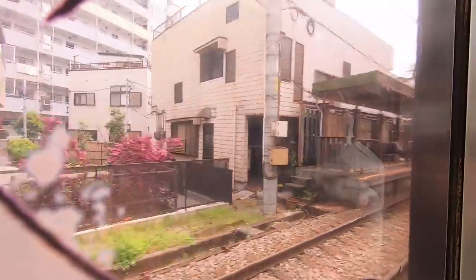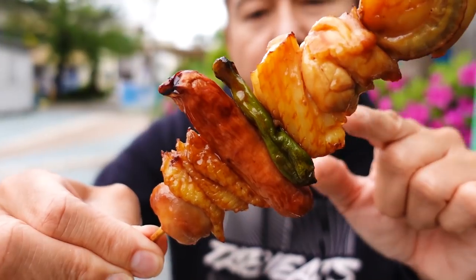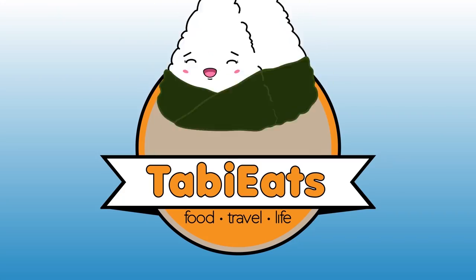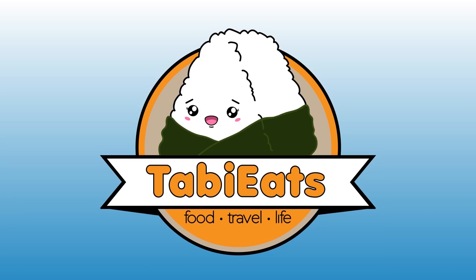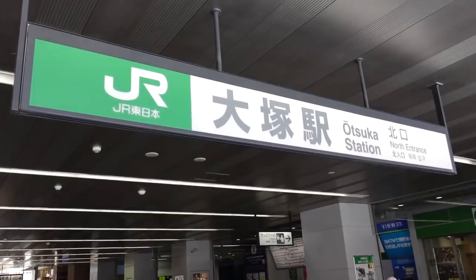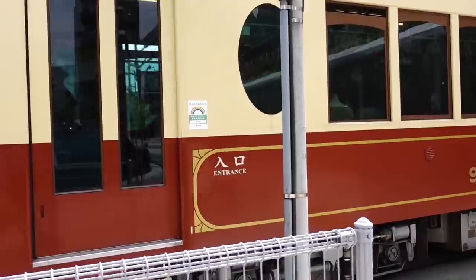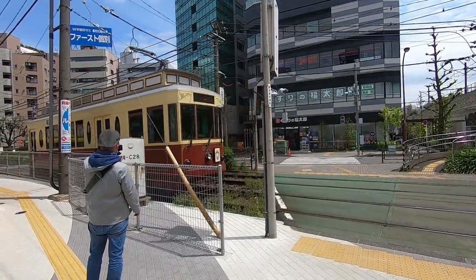Today we are taking you guys to a local place called Minowa to try out some street food. Here is Otsuka Station. From here to Minowa, there is a tram, the last tram of Tokyo Tonen. It's called Tokyo Sakura Tram. The terminal is Minowa. So we will take you to Minowa by Tonen Arakawa Line.